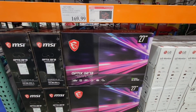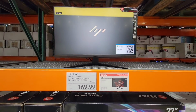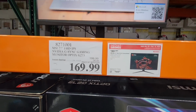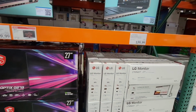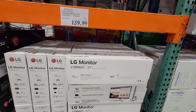Now also Costco has, if you have a gamer or you're a gamer, $169.99 for this gamer monitor, so you are going to get some of those more vivid colors too. And like I said, the way we work, we do need extra monitors. This one is an LG monitor for only $159.99.